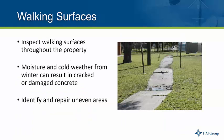Winter weather can also wreak havoc on your sidewalks and parking lots. The moisture from cold winter temperatures can cause concrete to crack. So spring is a common time to assess the condition of your walking surfaces and identify any uneven areas for repair. You're going to want to grind down these uneven edges, preventing trip hazards. Depending on the damage, you might be able to seal most of the cracks yourself. If the damage is more extensive, you want to call in a professional to take care of that.